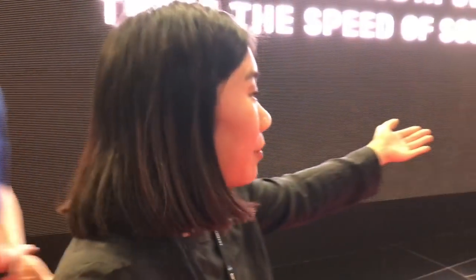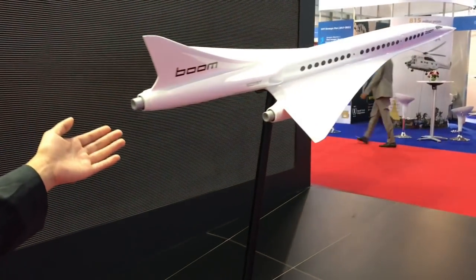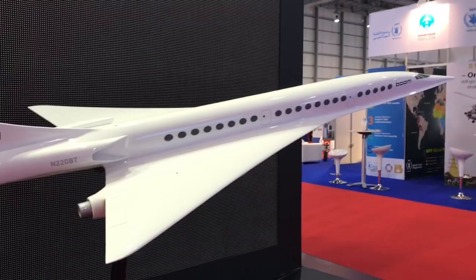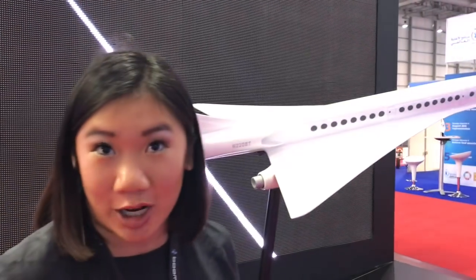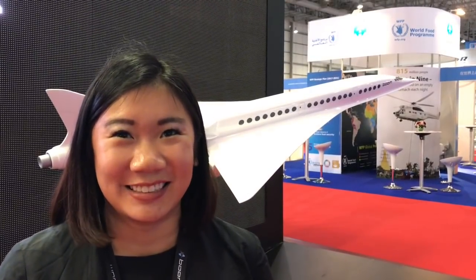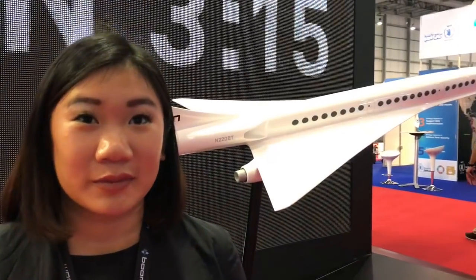Right. So this is the commercial airliner. It holds 55 passengers and it is set to fly in 2023. And this will go Mach 2.2, which is faster than the Concorde, and it has a range of 4,500 nautical miles. So, for passengers, how far is that, from where to where? You could go to London and New York nonstop in 3 hours and 15 minutes. That's nice. Yes. Because we do it now in 8 hours. About. Yeah.